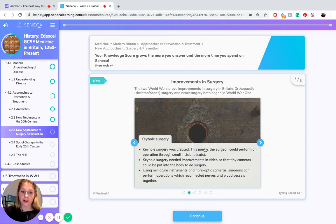Keyhole surgery was also created, which means that the surgeon could perform an operation through small incisions. Keyhole surgery needed improvements in video so that tiny cameras could be put into the body to do surgery. Using miniature instruments and fiber optic cameras, surgeons can perform operations which reconnect nerves and blood vessels together.